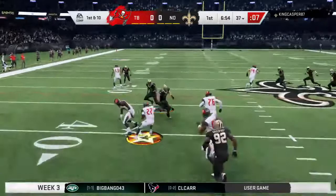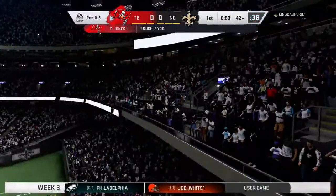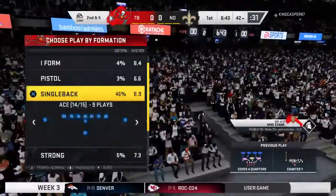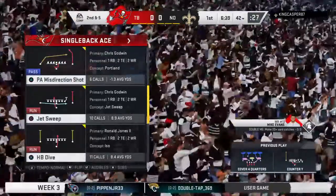Here's Ronald Jones, first carry for the USC man. 5 yards on the game's first play, 2nd down. A quick burst there, and he nicely bit off a pretty decent gain. Brings up 2nd and 5 at the 42-yard line.